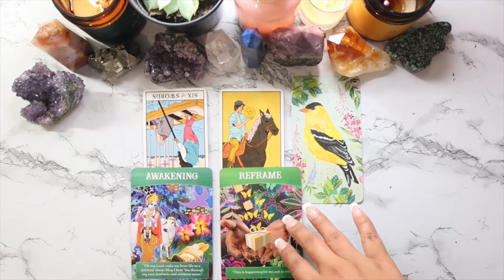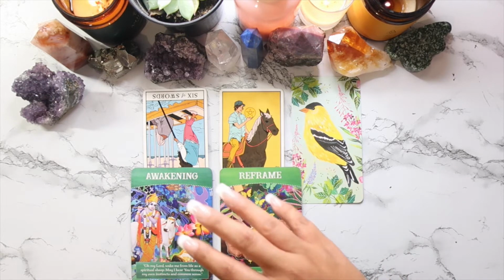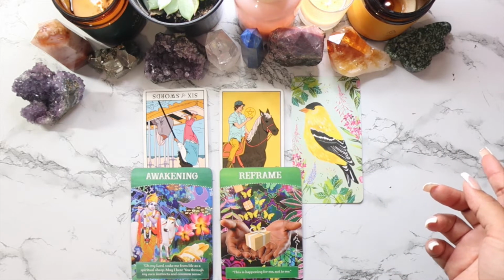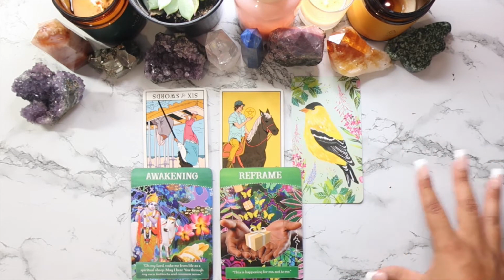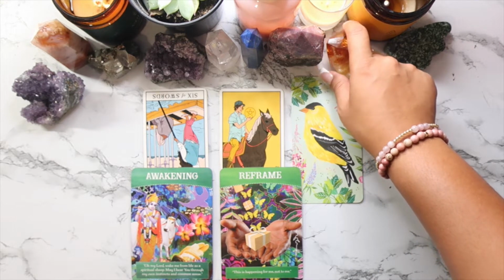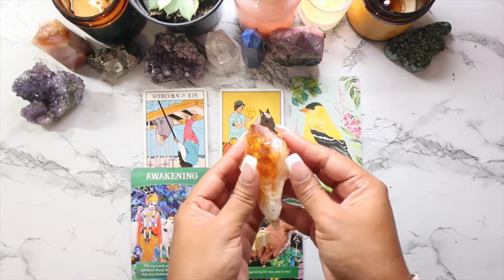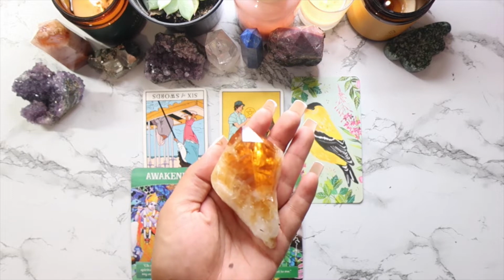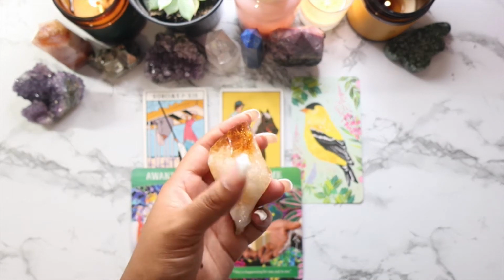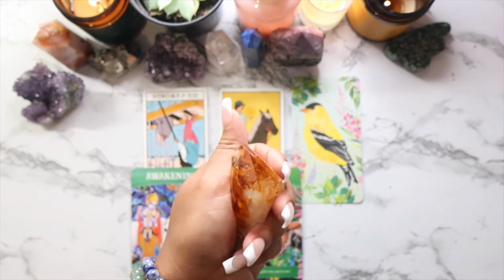I feel like you're also going to be able to just go ahead and bless the things that broke you down. And you're going to be able to see why it is that you went through certain things in order to get where you are right now. And I'm really drawn to this citrine crystal. For those of you who have been working on your sense of personal power or self-confidence, standing in your own truth, I love working with citrine. I think it's an amazing stone.